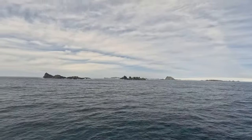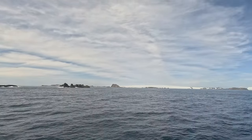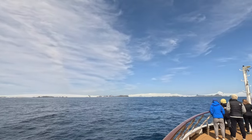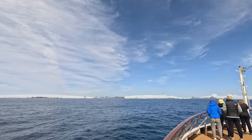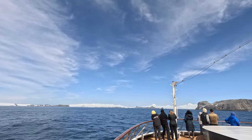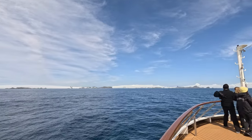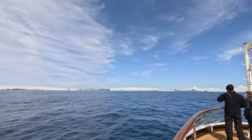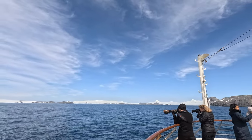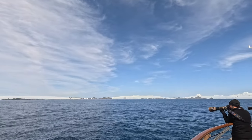Welcome to Antarctica, as we are now slowly getting ready to enter into what is called the English Channel, which is to the right of us out there. What you see straight ahead of us is called Robert's Island, and then this rocky formation would be the Greenwich Island.